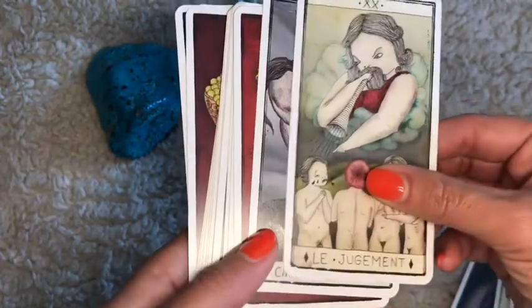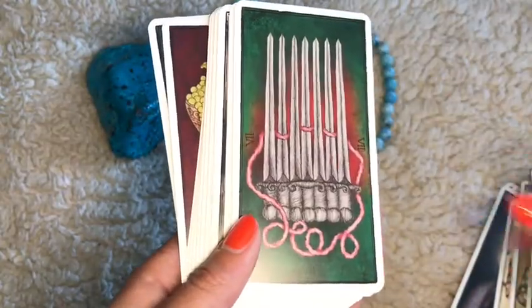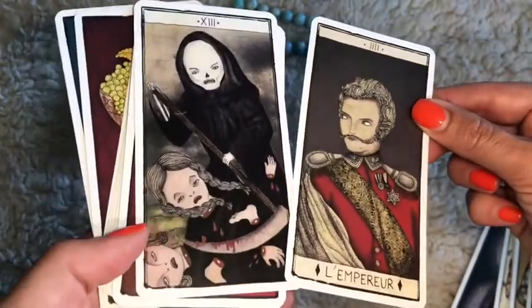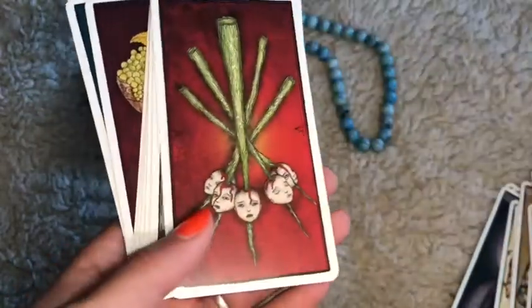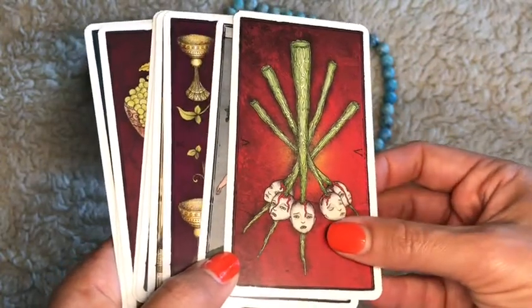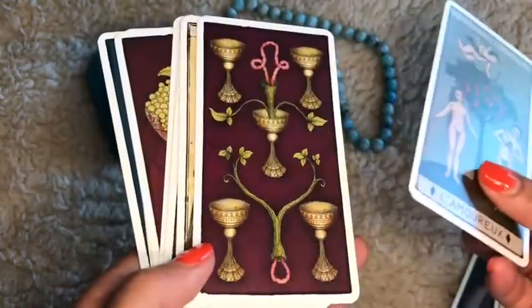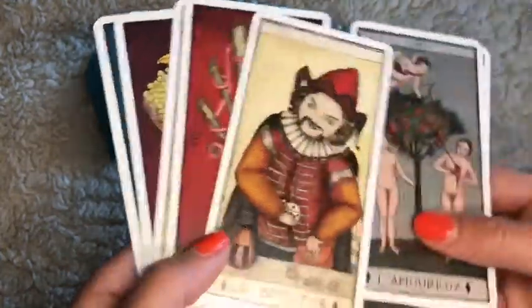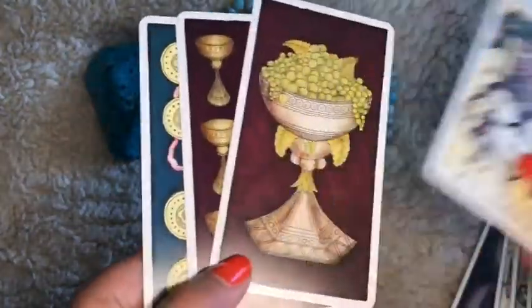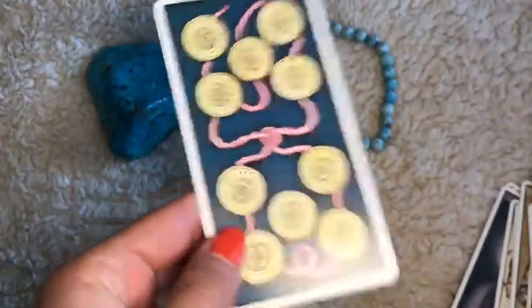Yes. Actually, I haven't worked with this in about a week or so, and I'm gonna pick this back up again. The Emperor, Death, 5 of Wands. Everybody work together. Oh yes, the art. I love it.